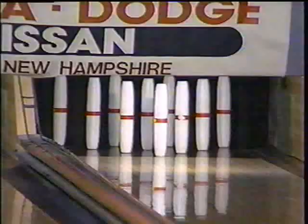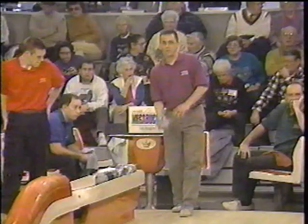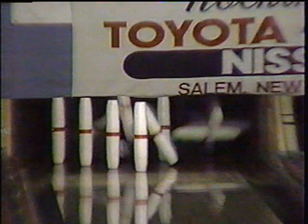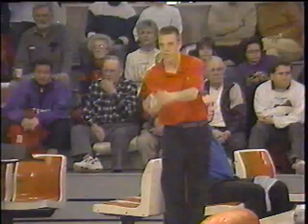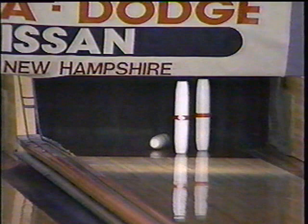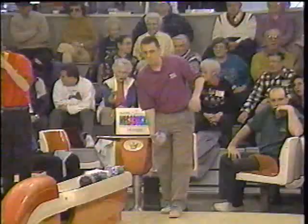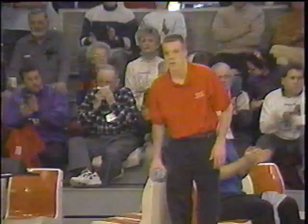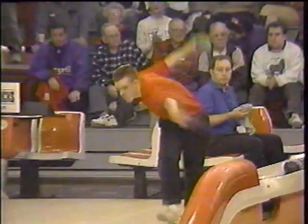Shawn Baker with a spare leave on the 3-6. Mike Morgan misses the head pin, got a little bit of a break though. Just the 1, 2, 4 left for Mike. In desperate need of a mark. And Shawn's coming back door with that one, but no spare. Oh, Mike gets a mark. Big one in the 8th. After a 5-box drought.